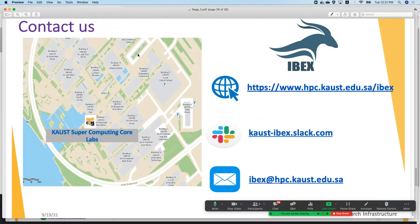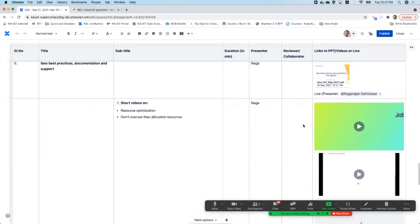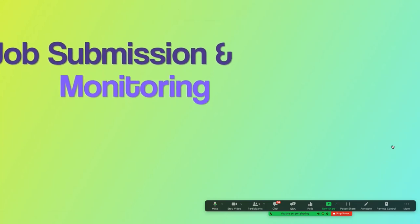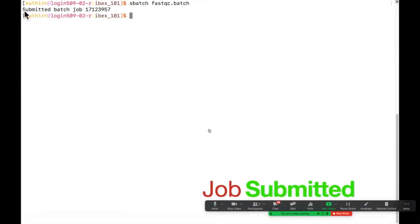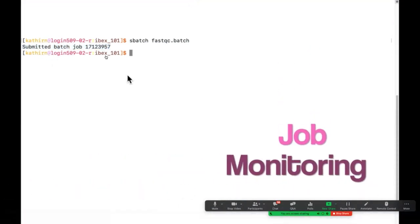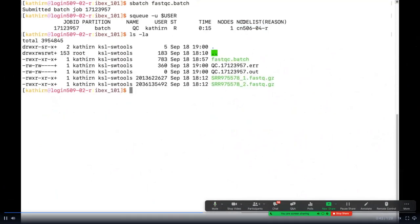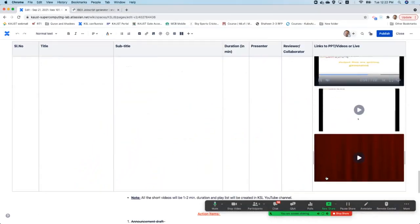Maybe at the end I will run a small video. For example, the job monitoring and control, which is again related to FastQC. Once you submit your jobs, they will be executed on the compute node, as already explained by Mohsen. You can see the standard output file and standard error file will be generated, and then you can monitor the job.